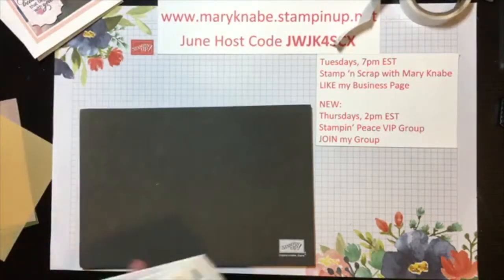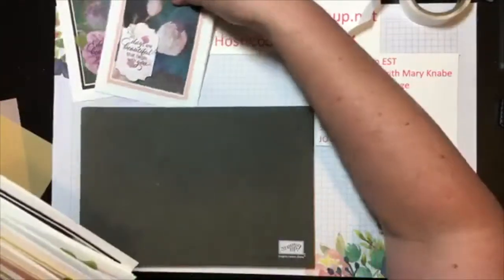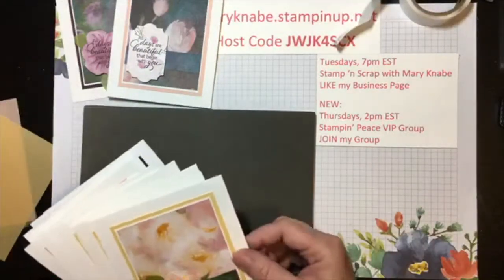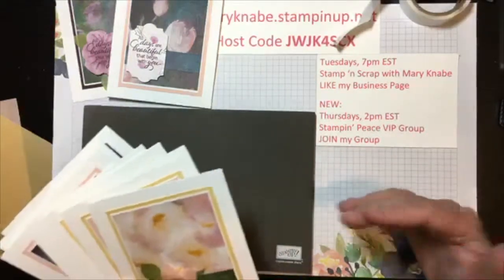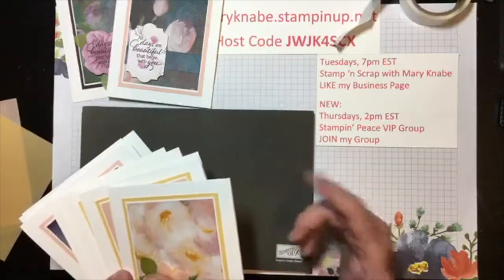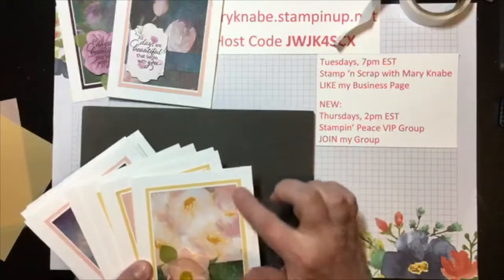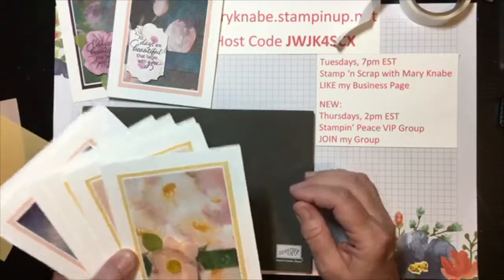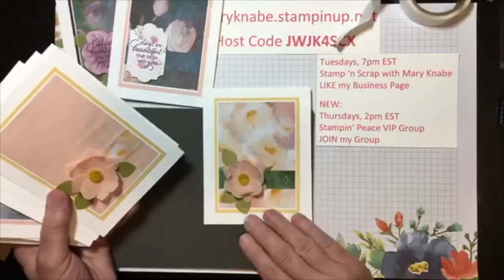Okay, so here are the cards I made, and you know I love designer series papers, right? I can't say it enough how much I love them. From my projects and my Facebook Lives and my classes, I'm sure you all know that. Every one of these cards was made today, this afternoon, same simple layout, and I started with 3-inch by 4 1/4 inch pieces of designer series paper. So there's the first one.